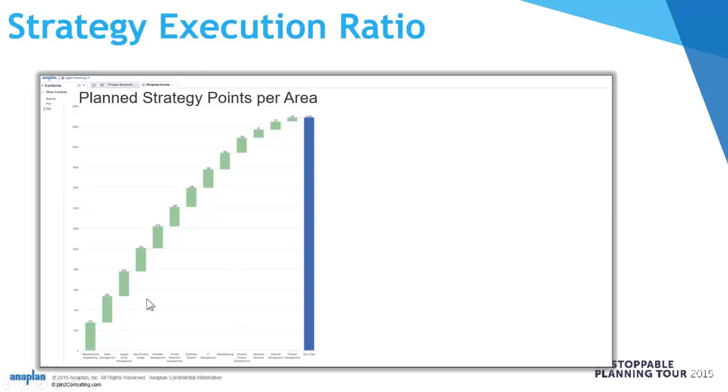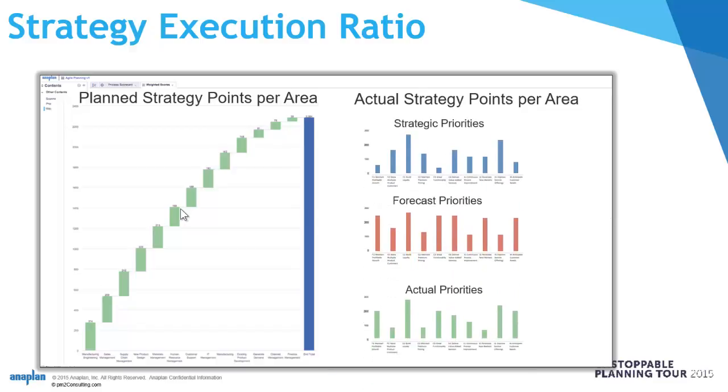So remember this model we saw before where we look at the margin utility of each of those drivers based on the strategic priority? Well, what if we now take a look at the actuals? So, what were those strategic priorities by, in this case, strategic objective? What did the forecast priorities tell us? And what's actually occurring? And therefore, what are the actual priorities? In this example, you can see that this particular strategic goal didn't have that much of a priority when we cut the plan. Unfortunately, it got lost in translation.